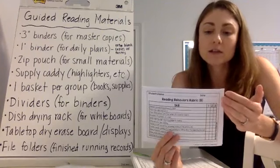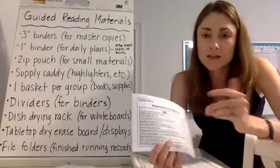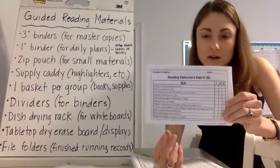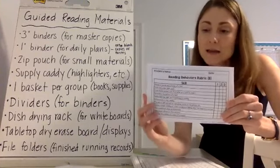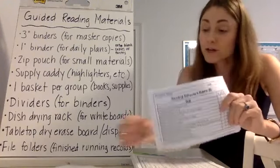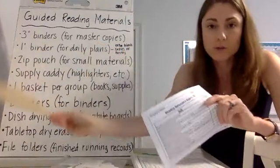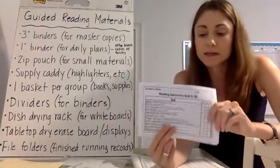And I don't necessarily fill out an entire checklist every lesson, but maybe I'll start one for a kid and then I'll finish the next time. It's just kind of a here and there thing, but it's nice in giving you guidance in what to look for and also keeping track. When I have finished one for a kiddo, they will go in these manila folders that I was talking about along with the running records forms that are completed.